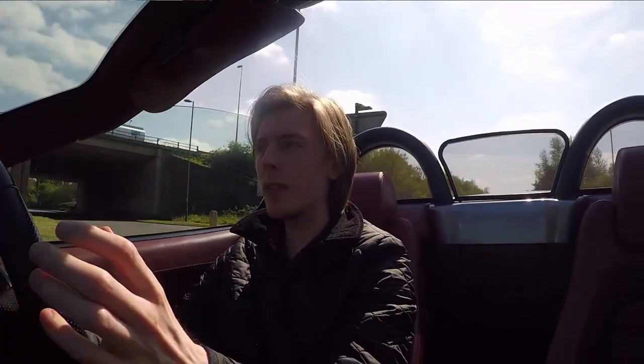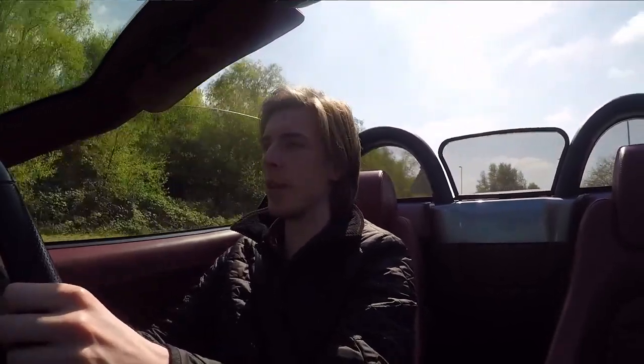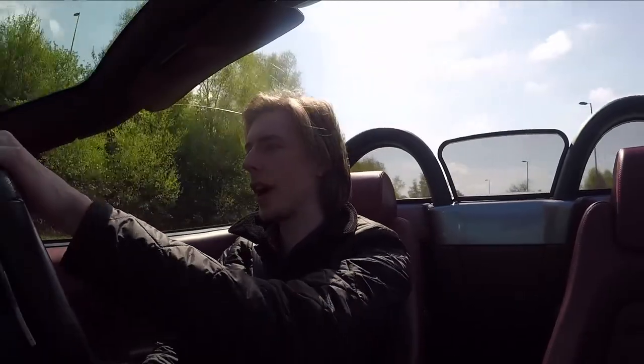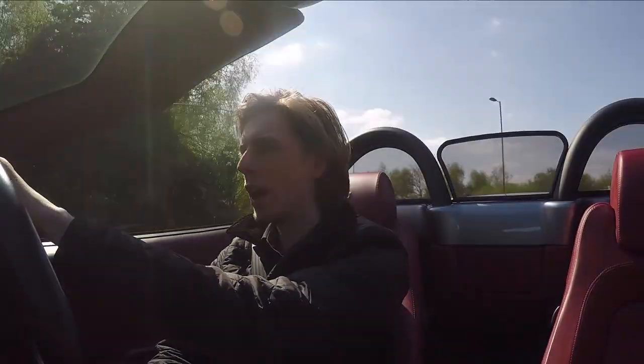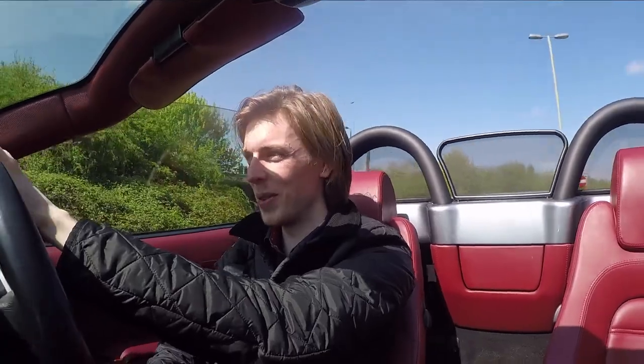Brakes feel okay. You have to put a bit of pressure on them from what I just felt there. Obviously, being a Ferrari 430, there's quite a lot of traction. I'm quite enjoying auto, bit of a tunnel. That sounded very good. Sort of can't believe I'm driving a Ferrari right now, not monster.